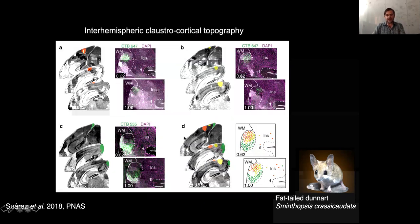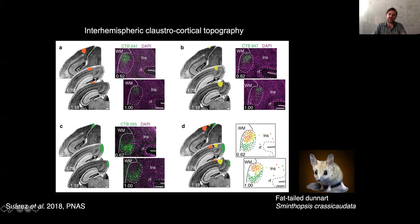And not only that, but the claustrum also has a topographic arrangement inside this nucleus of neurons that will be projecting to medial and lateral parts of the contralateral cingulate cortex. So this is a very interesting hub of connections that goes from this tiny little structure that's hidden between cortices, and then projects to the same as well as the opposite hemisphere in a topographic manner.